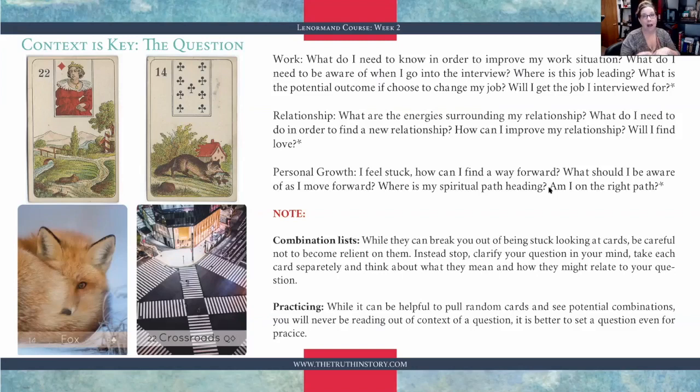What is a potential outcome if I do change my job? Some of the way that you answer or create questions is going to depend on your worldview as well, because I don't believe in a fixed future. And I'm very clear about that with my clients. So I will say, I don't believe in a fixed future. I believe that our future is being changed constantly by the choices and decisions that we make, and the choices and decisions that people around us are making, that does influence our lives.